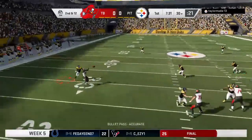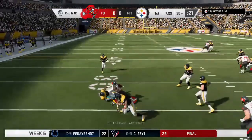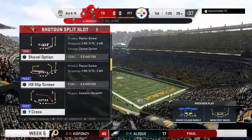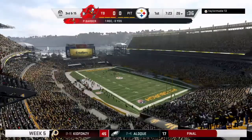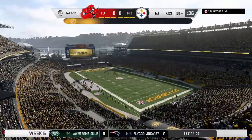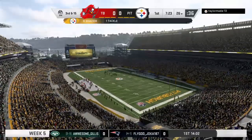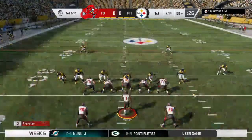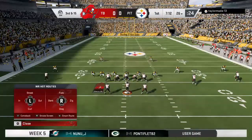On 2nd down, here's Murray. This goes to Barber, the running back. And he's going to lose yards. They take him down at the 26. This will be a loss of 3, and now a much tougher 3rd down looming. I don't think this is the script they had in mind for their opening drive.